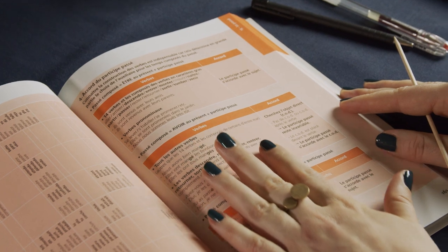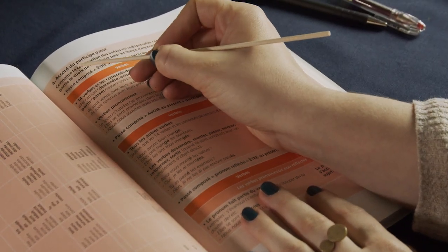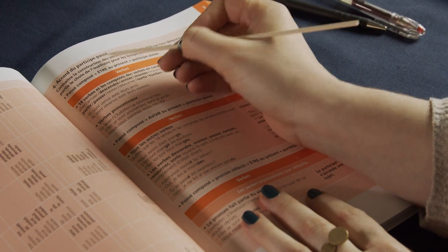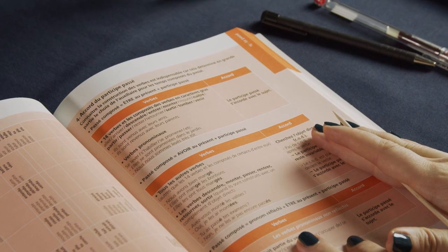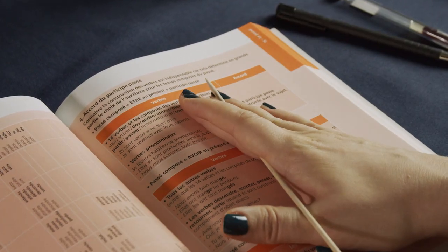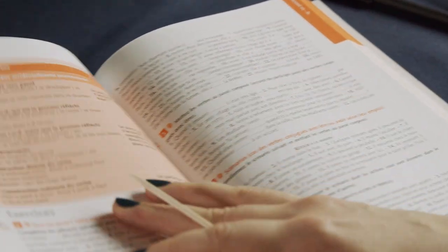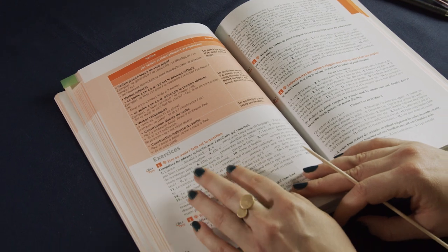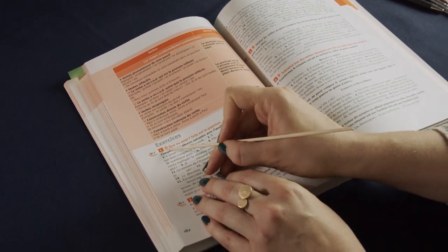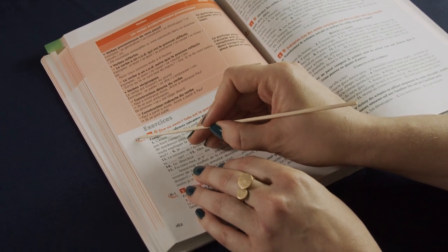And here is some more information on the accord du participe passé. So this has something to do with the object, but I think we're going to skip this for now and instead do a simple little exercise. I made a first one here. It's one of the very easy ones.